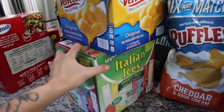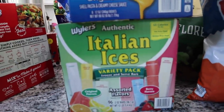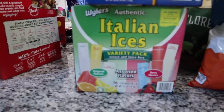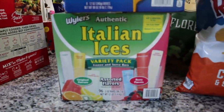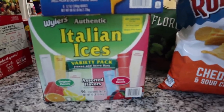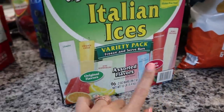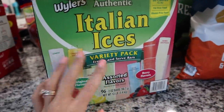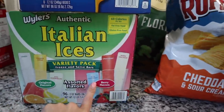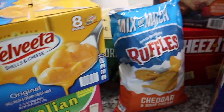And then I saw they had a couple different popsicles. This one caught my eye. It's an Italian ice. And right now, you guys know, if you have kids in the summer, it's hot. We go through these like crazy. You're probably going through popsicles like crazy right now. Like the kids want one, two every single day. So this one has 96 popsicles. There's lemon, and they had really unique flavors, which I like. Orange cream, kiwi, watermelon, blue raspberry, strawberry, and berry lemonade. So I think the kids are gonna be really excited and happy about that.